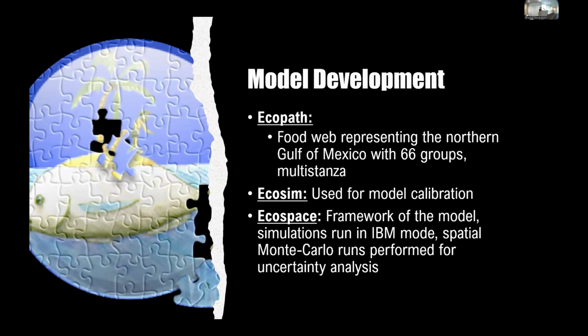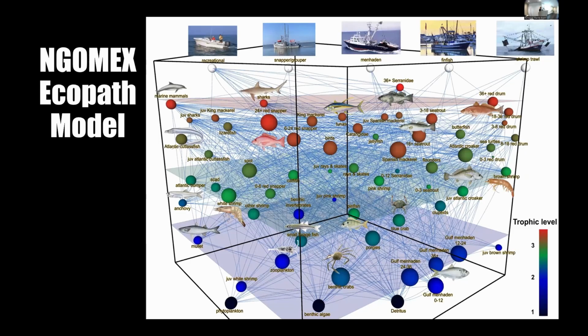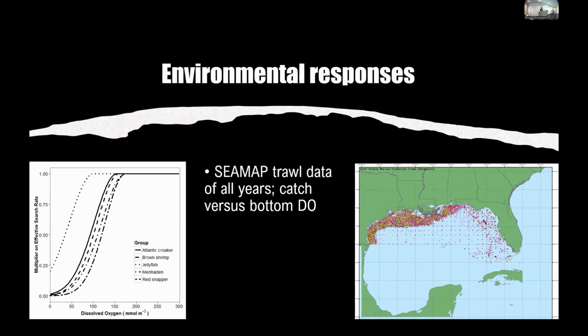And this, to get at that uncertainty, this was kind of a new thing at the end, is to do spatial Monte Carlo runs. The Ecopath model, and so there's fisheries in it as well, and all the species and their lines, and you know the drill. Then, of course, we had environmental responses in there. We had the hypoxia forcing function, and spatially, the maps came from the RAMS model. The response curves I got from survey data, because the trawl data of catch, they would also measure dissolved oxygen, temperature and so on. So we created response curves from that.